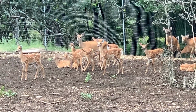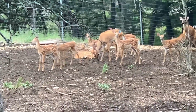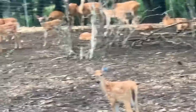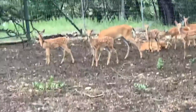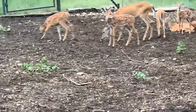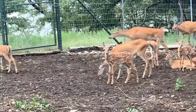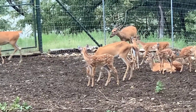But there's some babies getting ready to take off running. I thought I'd try to get them running because we don't get much zoomies this time of the year from the deer at the house. These are not zoomies, these are just deer taking off running because I'm walking down here amongst them. But you can see how calm and cool they are now, and one of the reasons is it's a cooler day. It's just a nice day. The deer are not panting, they're not hot. They're just really in good shape.